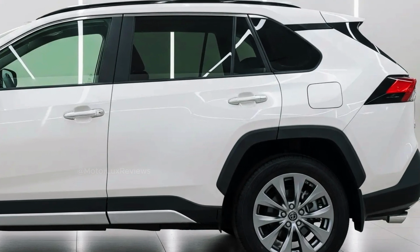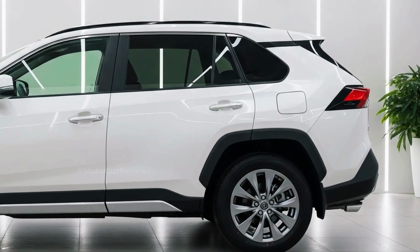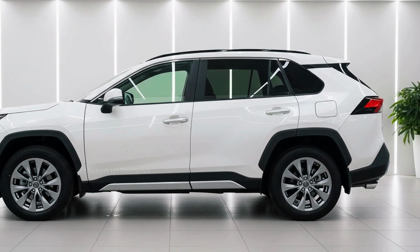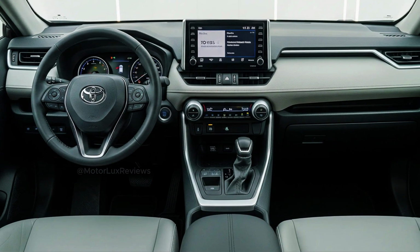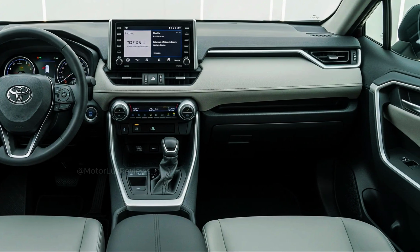Speaking of Woodland, that's the one for trail days. Raised suspension, all-terrain tires, roof rails, and a tougher underbody look. It's still a RAV4, so you get sensible approach angles and smart traction programming rather than rock crawler theatrics, but snow, gravel, and muddy access roads are exactly its vibe. Sporty GR Sport leans the other way with firmer tuning and stickier rubber for backroad fun.